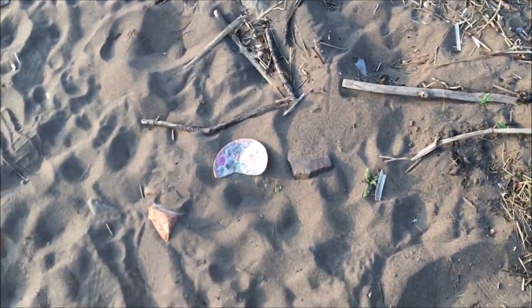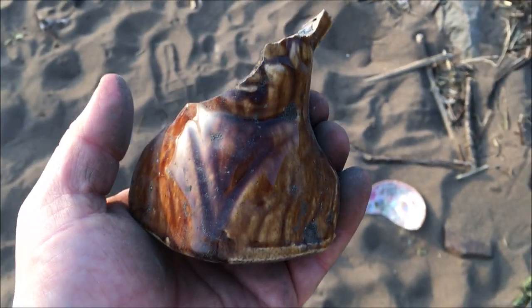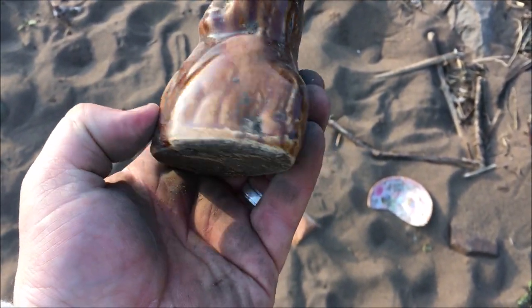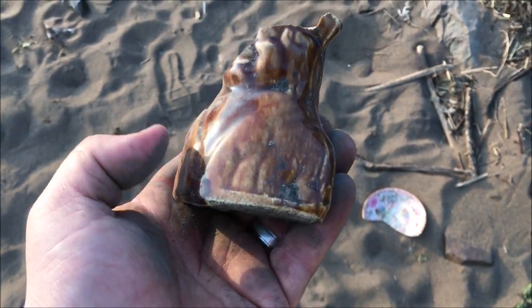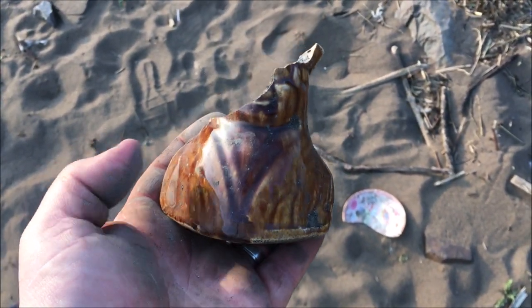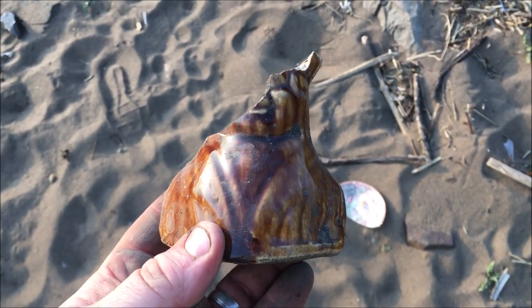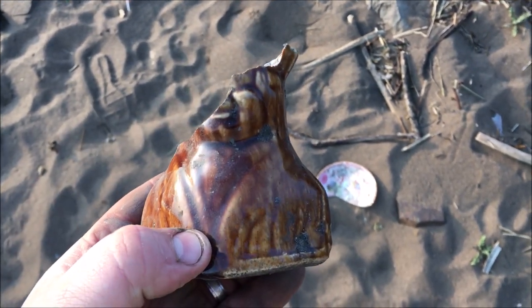I've picked it up and I thought to myself, what the heck's that? And it's either a person or a man. Or a cat or something, I don't know. No, it's definitely a person. It's meant to be a person. If anybody can tell me what that was, I'd appreciate that, because I don't know. It'd be nice to find out what it was.